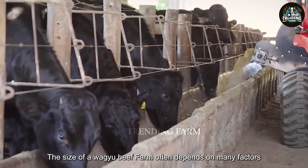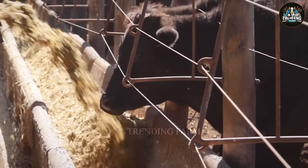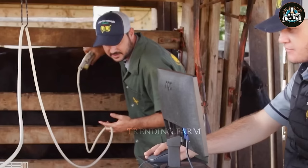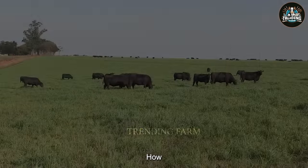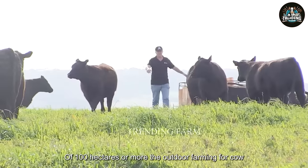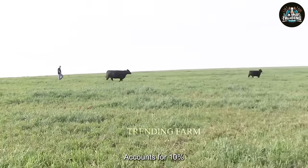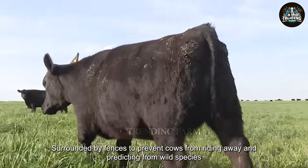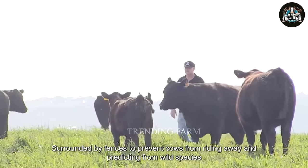The size of a Wagyu beef farm often depends on many factors, such as the number of cows, climatic conditions, and farming purposes. However, in general, these farms often have an area of 100 hectares or more. The outdoor farming for cows accounts for 10% to 20% of the farm's overall area, surrounded by fences to prevent cows from running away and protect them from wild species.